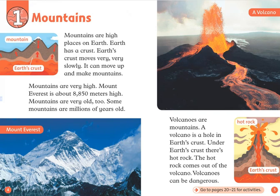Chapter 1. Mountains. Mountains are high places on Earth. Earth has a crust. Earth's crust moves very, very slowly. It can move up and make mountains. Mountains are very high. Mount Everest is about 8,850 meters high. Mountains are very old, too. Some mountains are millions of years old.